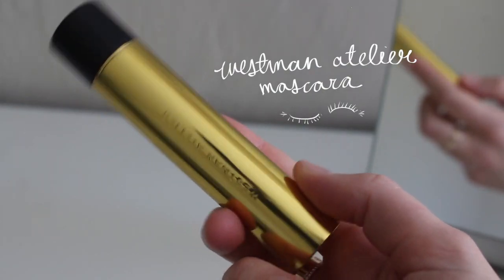Sort of turning into a glass skin look based on how much shine I have going on. I'm just going to put a little bit of my Westman Atelier mascara on. I always make sure to take off the excess before applying it.